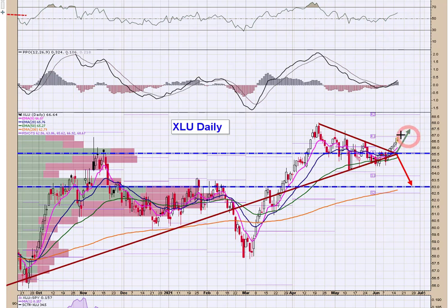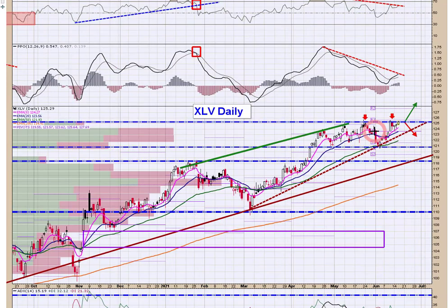If you really wanted to do some kind of trade here, I would set an alarm at 67. And if it breaks above, then you can be long. If it comes back here and loses 65.50, then you may have a chance to get a run back down here towards the 200 at 63 if you were motivated to take a trade on XLU.